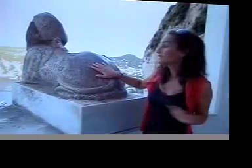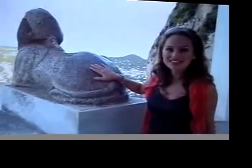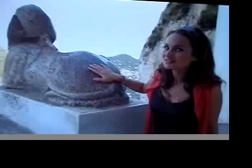Legend has it that if you place your right hand on the left side of the Sphinx and make a wish, it'll come true.